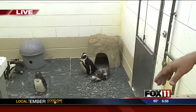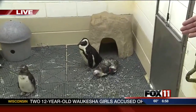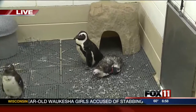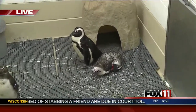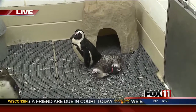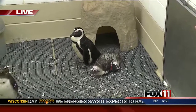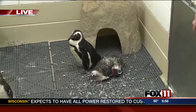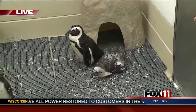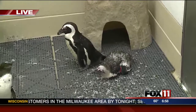What'll happen too is, in the wild, she would stay on land and not go to the sea to feed. So they've got to build all that weight up to endure that whole process. Now, in captivity, we'll supplement the feed, but a lot of times these penguins really don't want to even eat while they're in the molting process. So it's a really uncomfortable process for them, but like I say, they'll push out all those feathers.